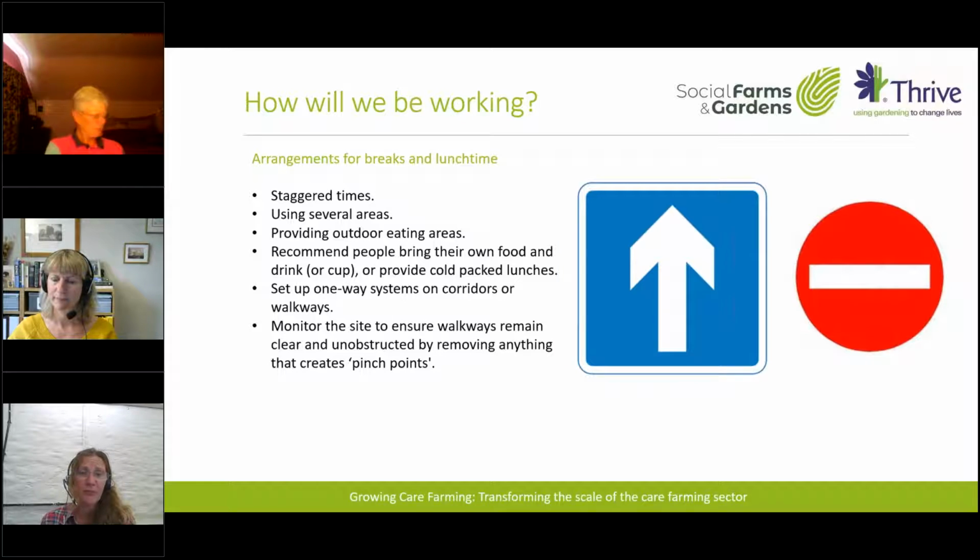We've asked everybody to bring all their own food and refreshments. So trying to remind them to treat it like a day out and having a picnic. So there won't be any communal tea making or shared plates or anything like that, to try and really reduce that. And again, monitoring the site to ensure that all areas are kept clear.